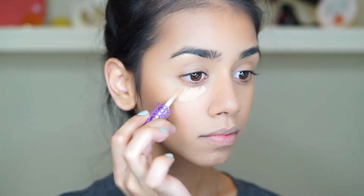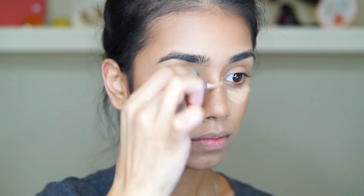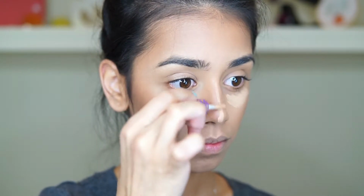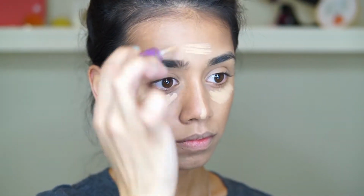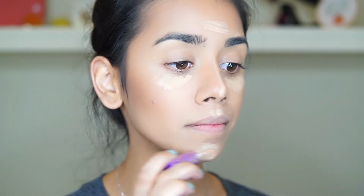Now I'm using my concealer and I'm going to apply this underneath my eyes, the bridge of my nose, my forehead, and then my upper lip and chin. So like I said, I've been using brushes a lot more, so I blended the concealer out with a small brush.